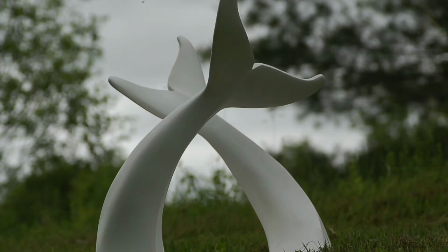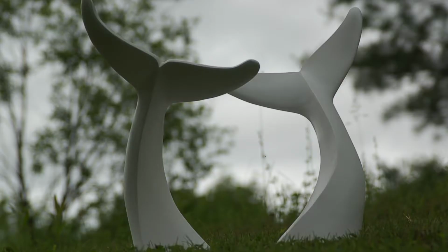And originally I thought it might make a good fountain with water coming off of them, but I later decided it would be better to use the earth, whatever surface it might be on, grass or otherwise, as an imaginary ocean surface, so that people could get right up to the pieces and actually touch them and feel the scale of whales.